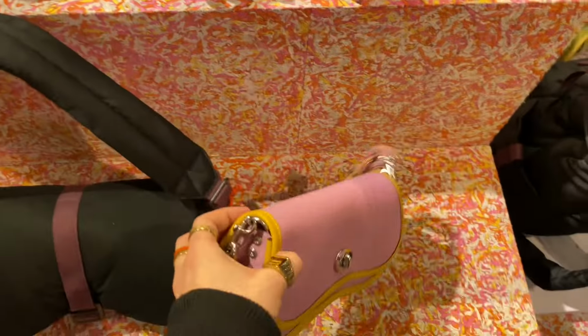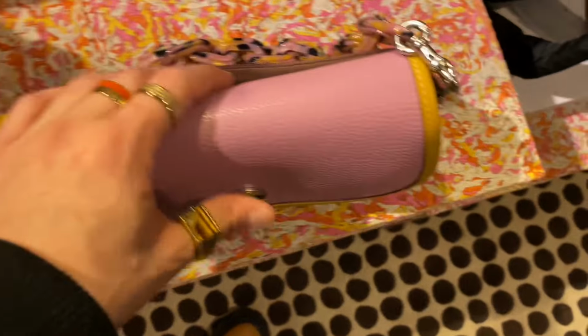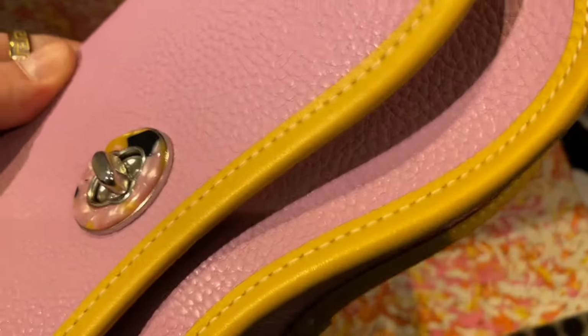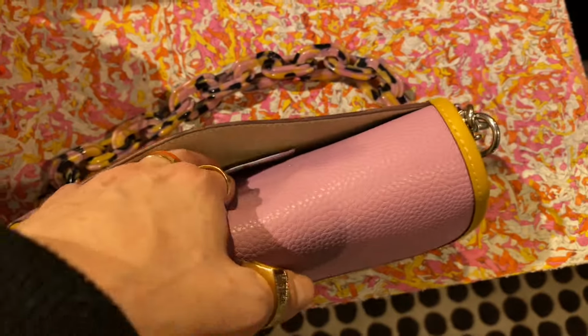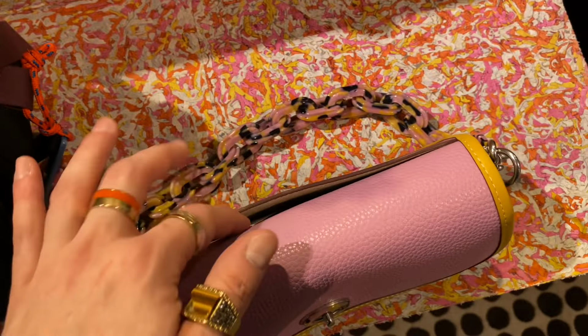The wavy dinky bag... The wavy dinky with the resin chain strap. Love the resin chain straps. Probably the best thing Coachtopia ever did. But even then, they were doing that before Coachtopia. So I'm not going to give them credit for that. I'll give Coach credit for the resin chain straps. But $480 for the wavy dinky shoulder bag.